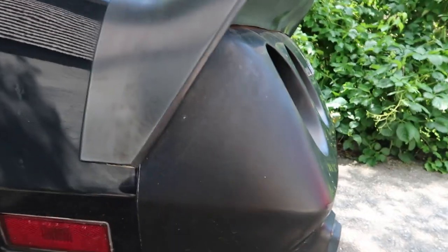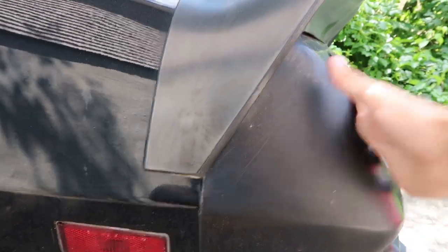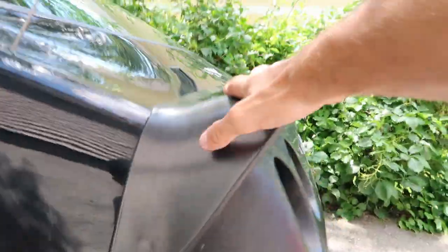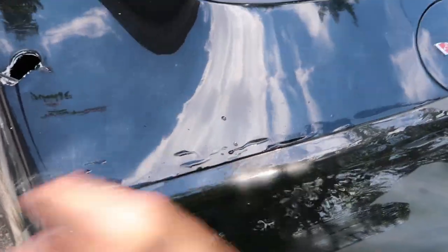Maybe the tail. I know earlier in the C3 generation, the tail went inwards and it just looks so much better. It kind of looked like the C6 tail. I love the way that looks. I know you can convert this. We got water pooling up in this duckbill.